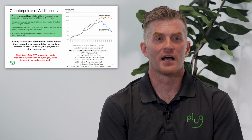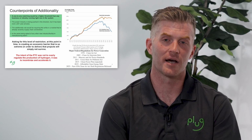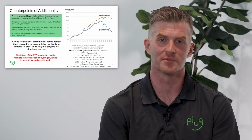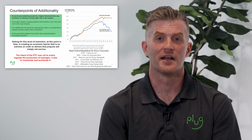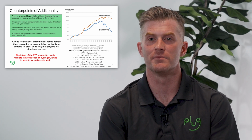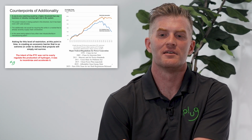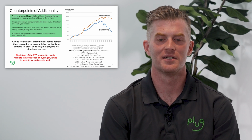In addition, this one-to-one matching, as I said, is something that's never been seen before. It's a threshold that no industry's ever had. Not battery electric vehicles. It'd be akin to requiring you, when buying a battery electric vehicle, to also put in some solar or wind, because your battery electric vehicle is going to put a load on the grid, right? Now, there's an argument that, well, those are immediately beneficial because they're reducing emissions. So is hydrogen. If I go use it in some application, I'm reducing emissions there as well, right?